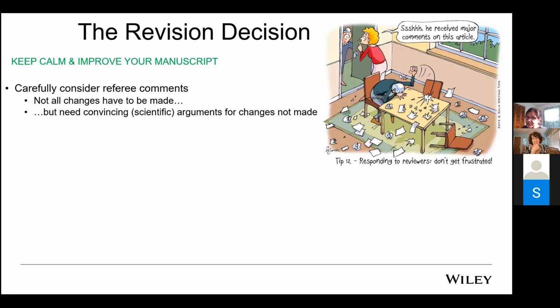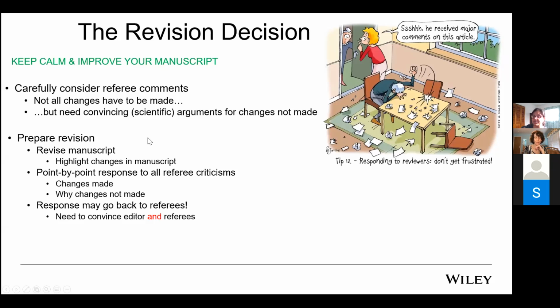Sometimes reviewers are harsh, sometimes reviewers are rude. Try to overlook that, try to read the science, try to see what scientific facts the reviewers are saying. You have to carefully consider the referee comments. Not all changes have to be made. This is one thing that the authors need to understand. You are not mandated to address every reviewer comment, and the editors are fully aware of that. However, you should give a scientific reason for not being convinced by the reviewer comments and why you think that reviewer comment does not require any addressing in this present study.